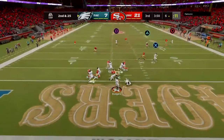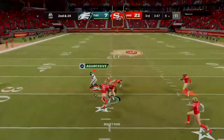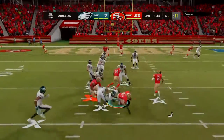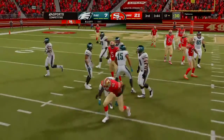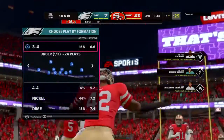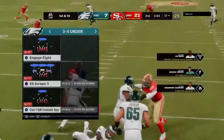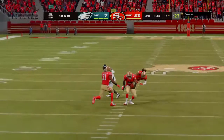Rodgers now to throw. Oh, that's into a sea of bodies, and it's intercepted. The Hall of Famer Ronnie Lott picks it, and they're going to be set up in the red zone right around the 17-yard line. And that one is going to sting. First play of the third quarter and a turnover.